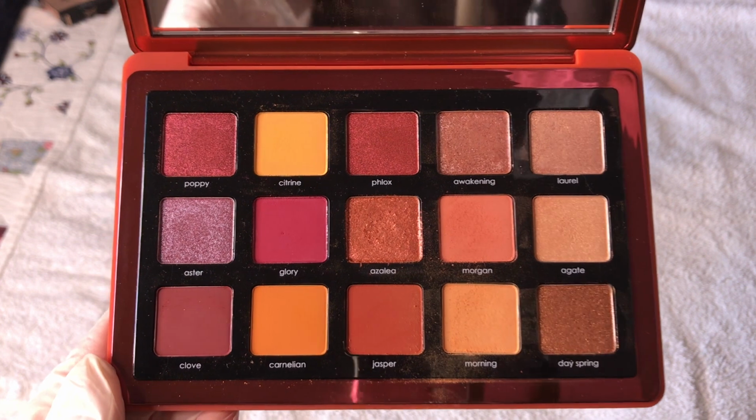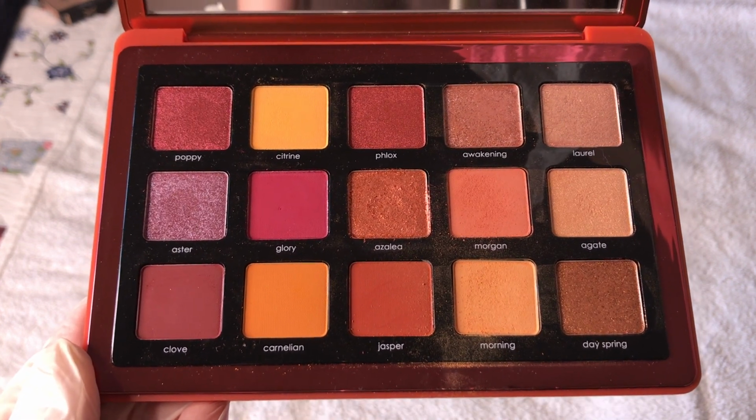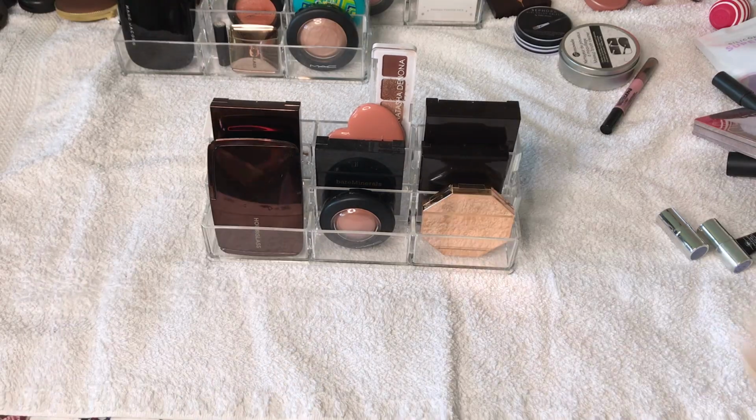I hesitated so long because, you know, it's expensive, but I really, really love this one. This one, let's just stare at it. Okay. You know what? This is getting ridiculously long.